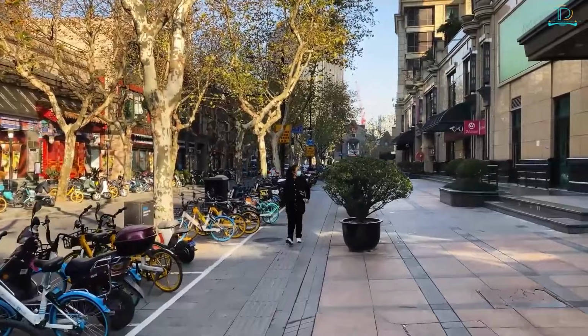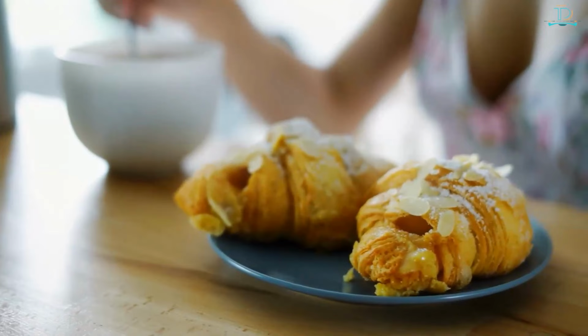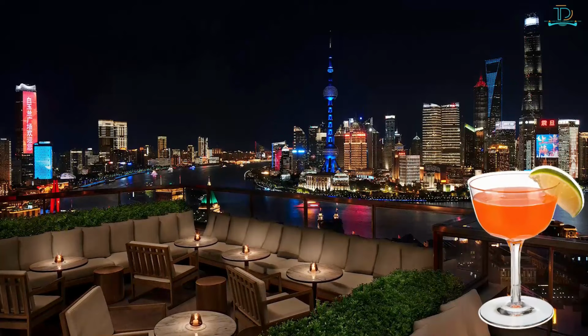this unique district. One of the highlights of the Shanghai French Concession is its array of cafes, restaurants, and bars, which are a haven for foodies and hipsters alike. Visitors can sample French pastries, sip coffee in quaint cafes, or indulge in a cocktail at a trendy rooftop bar.